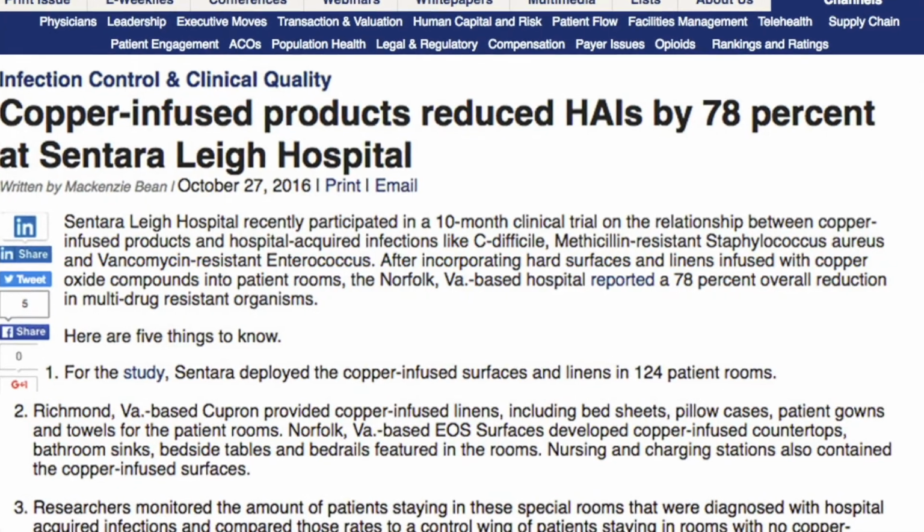Well, the uniqueness of these materials is that they are continuously active. 99.9% kill of bacteria, viruses, and molds. That is huge. And that will be reducing what's called bioburden, the presence of these other organisms in the environment. When we looked at the experience of how many of those infections were occurring in our patients, despite all the other processes we had in place, we saw a statistically significant reduction in those infections.